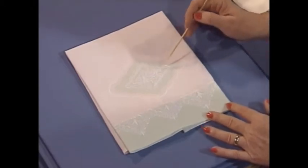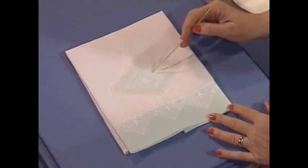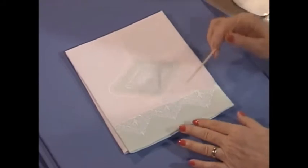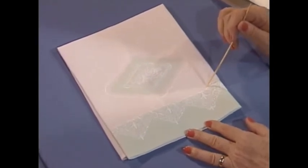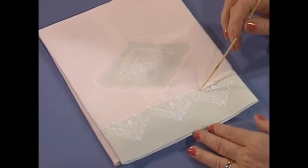It has machine embroidery. These are roses in the middle, but wouldn't that be beautiful with the monogram? And then there's gimp work around the outside. Oh, that's so pretty. Then there's a beautiful green border on the bottom. Once again, there is some machine embroidery work, but if you don't have a machine that embroiders, it'd be just beautiful to have a plain green border on it.